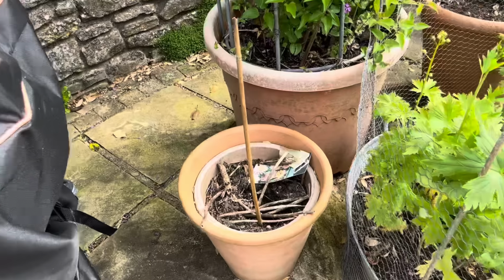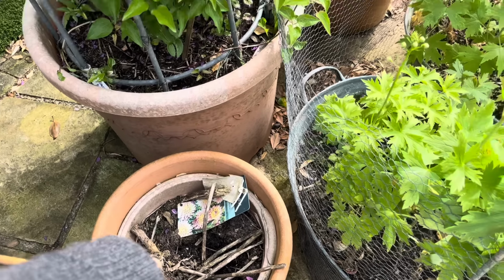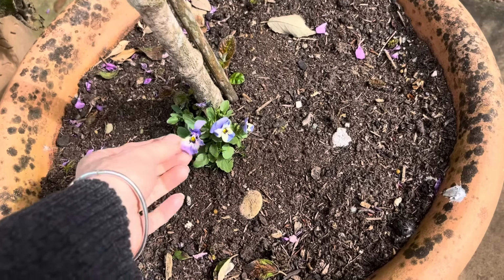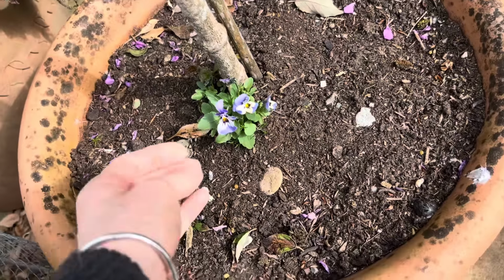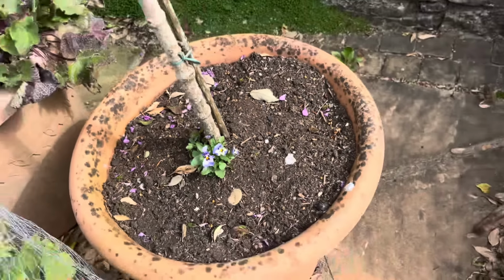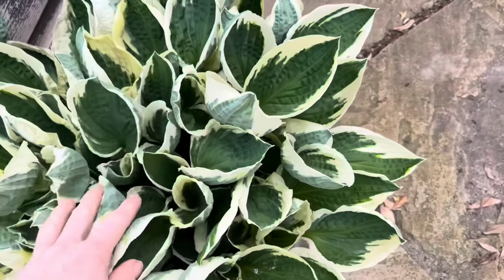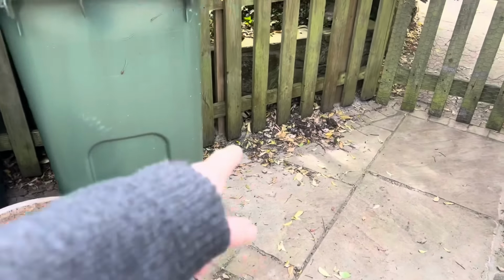Going to deal with that. Going to put some compost in here and sow some more of these little pansy viola things, although I think they're being eaten by ants or by woodlice. This all needs sweeping up. That's looking good. That needs a scrub. This all needs sweeping up.